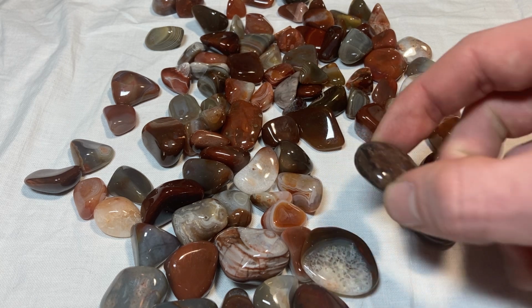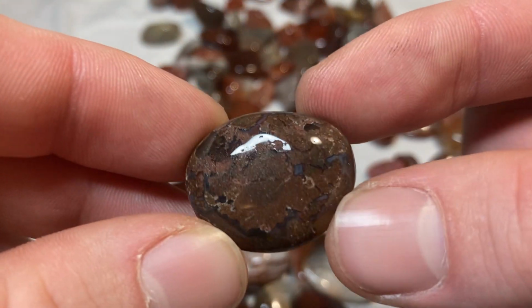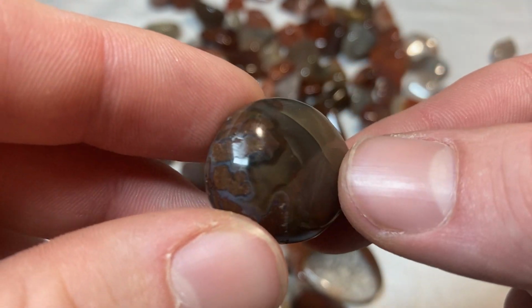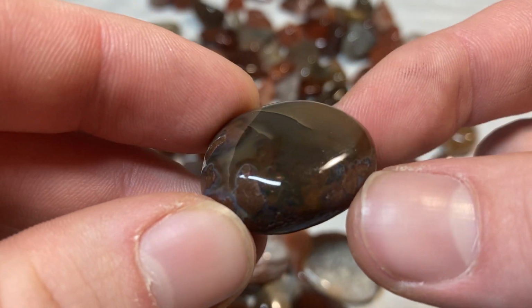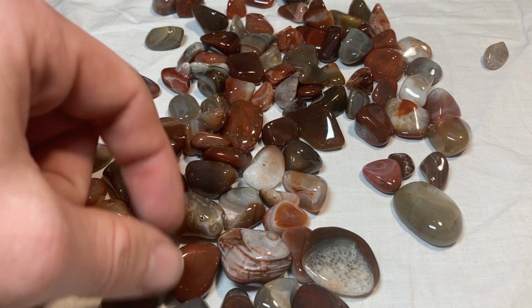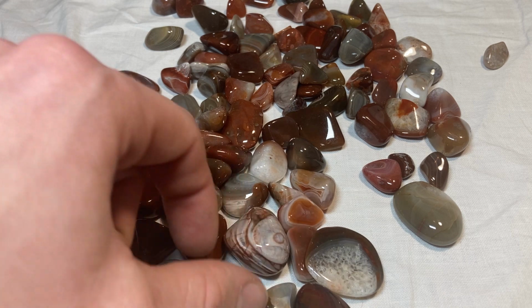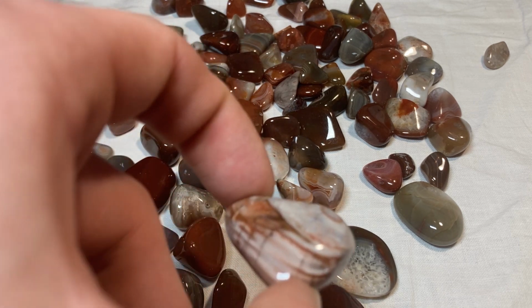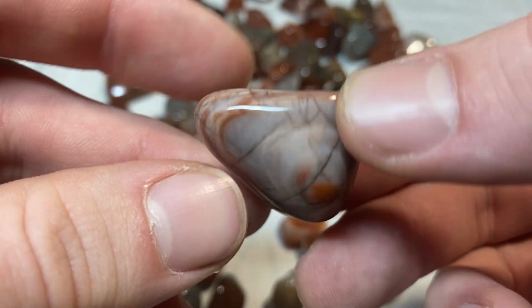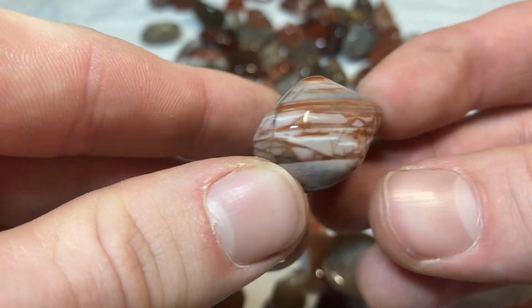There were only a few that didn't really turn out, like this one. This one's kind of a weird one. It's clearly a water level agate.